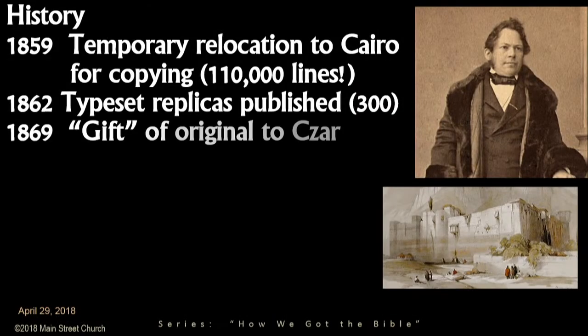And this is what it looks like on the inside. So they typeset it, and then published 300 of them. One of the best things he could have ever done. I mean, this is every single page that was left in the codex, they hand typeset and then printed copies. And a handful of these still exist around the world. They're actually quite precious. But that's what it looks like in a typeset version. So he gets that done.